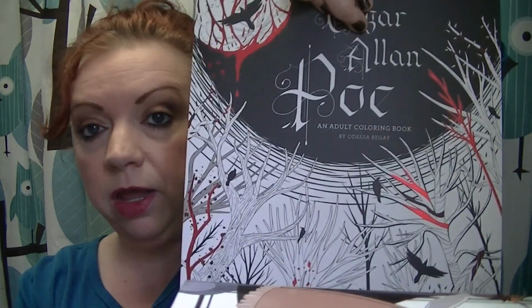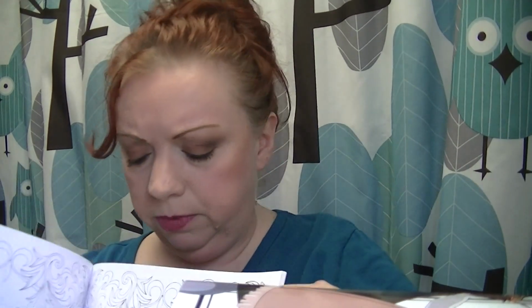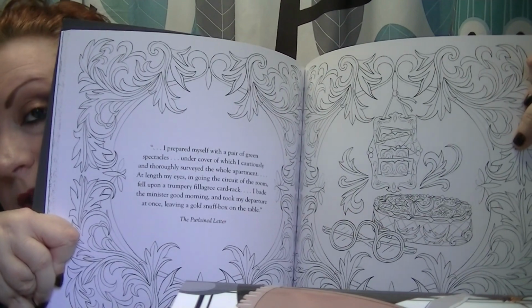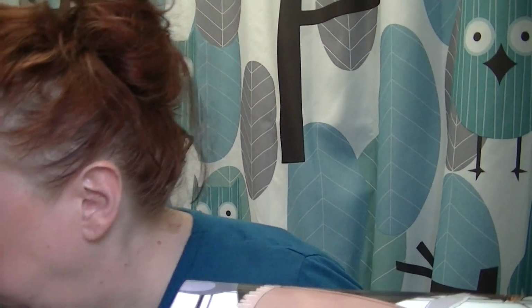The paper quality is really, really good, and the pencils just lay down beautifully on it. So, I know it sounds loud, but I'm putting them in a nice little pile here. This one, my husband also got me for Christmas. This one is Edgar Allan Poe, an adult coloring book. Very nice coloring book, very good quality, and it's got different Edgar Allan Poe things mixed in with images to color. So I haven't colored anything in that one yet, though.